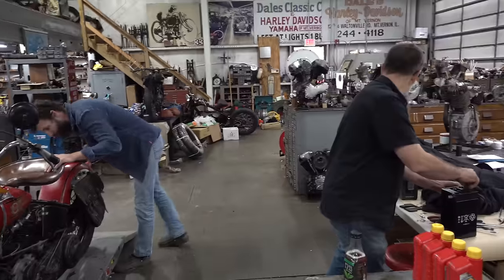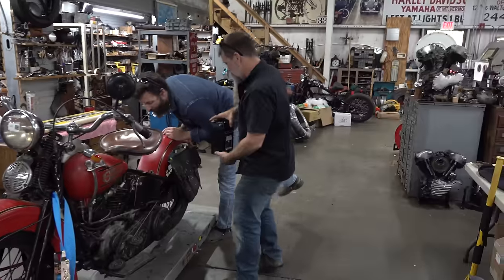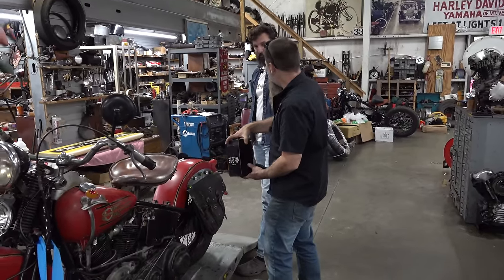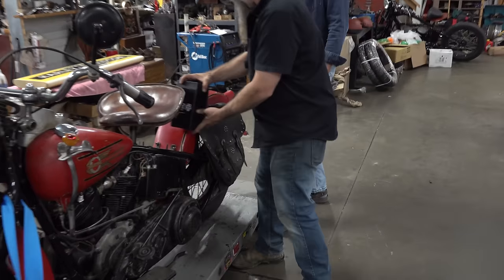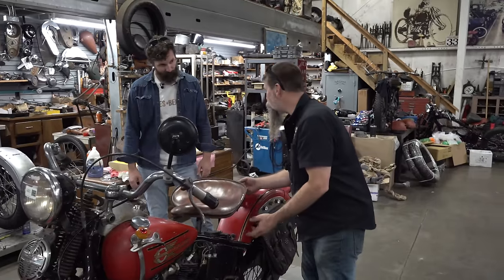Yeah, use those. So it's not really a battery box. It's kind of the oil box, the same thing. That's right. That's a genius innovation by William S. Harley, man, the horseshoe oil tank slash battery box. Because it won't rust. It's covered and filled with oil, and it's just perfect use of space. Yeah.